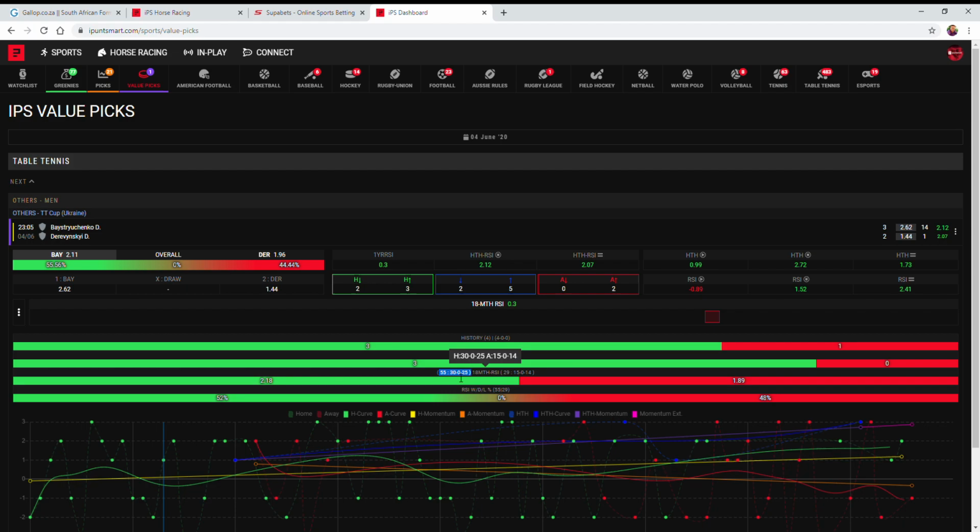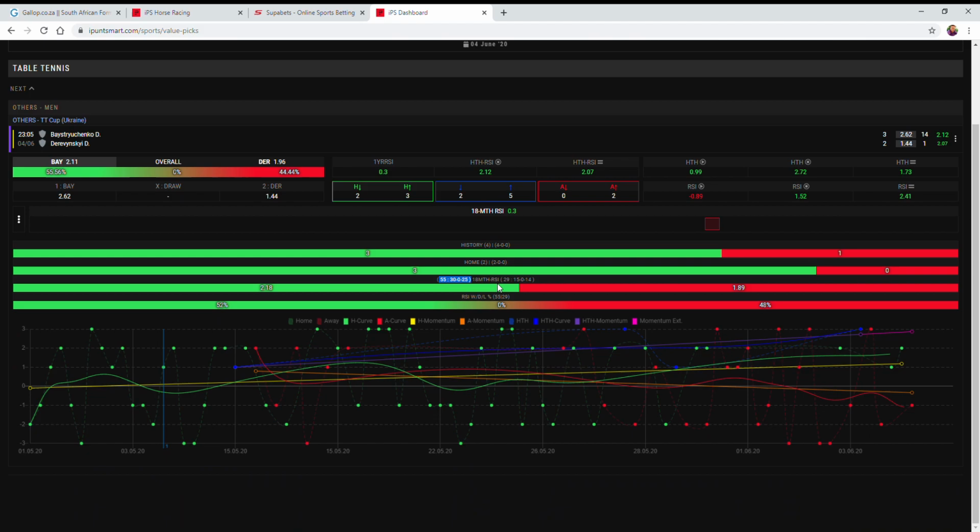The away player, Derevinsky, has won 15, lost 14, so he's ahead there with 52% to 48% on the RSI. But given he's got a much stronger head-to-head history percentage, that has brought the overall percentage up to 55.56%. The net average RSI score is 2.18 to 1.89, so a slight edge there for the home team as well. And let's go have a look at the most recent form as well.